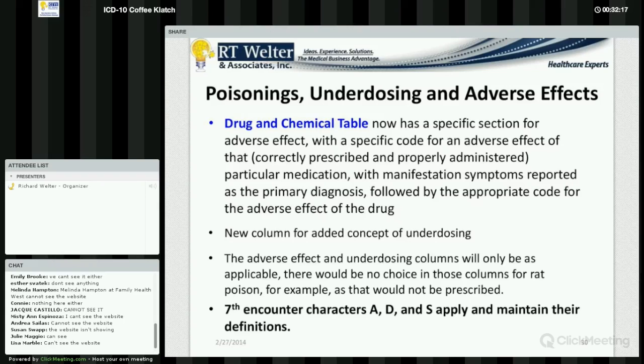It should be noted undetermined is for use only when it's documented that the intent, whether it was accidental or intentional, cannot be determined. Undetermined should not be used when nothing is documented regarding the intent. It should be coded to accidental if no information is documented regarding the intent. So accidental will probably be used more frequently than undetermined. Seventh encounter characters A, D, and S apply. Those are the only seventh characters that apply, and they maintain their definitions.